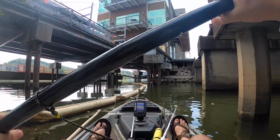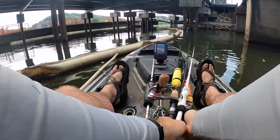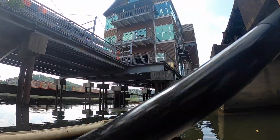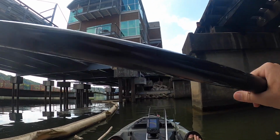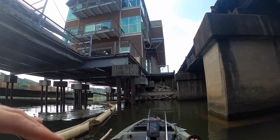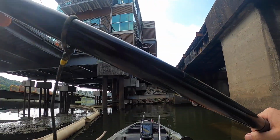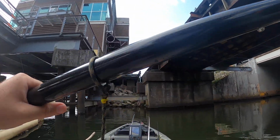I don't know if this creek is under that advisory. I'm sure it is. Not to touch the water. But you gotta do what you gotta do. Alright, so like the other ones, we are gonna see how far we can go, and then fish our way out. Have to negotiate that boom.